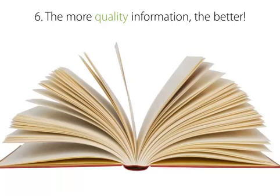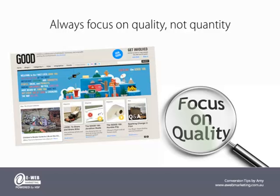And how you lay it out is quite important as well. You might want to use headings just to break up a long page. You might want to use bullet points or even colors or graphics, and that will make the page not seem so overwhelming. So remember, always focus on quality, quality, quality.